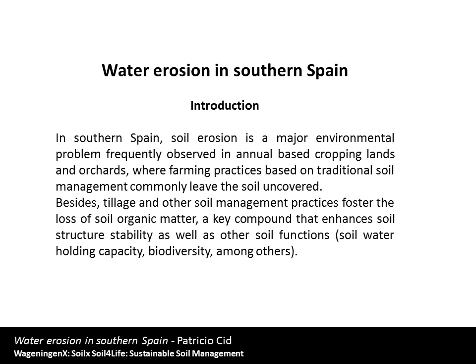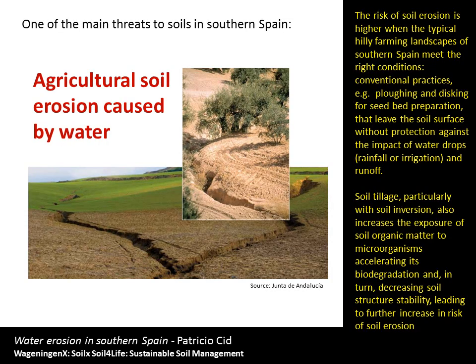Also, tillage and other soil management practices foster the loss of soil organic matter, a key compound that enhances soil structure stability as well as other soil functions, among others, soil water holding capacity, biodiversity. The erosion of agricultural soil caused by water is one of the main threats to soils in southern Spain.